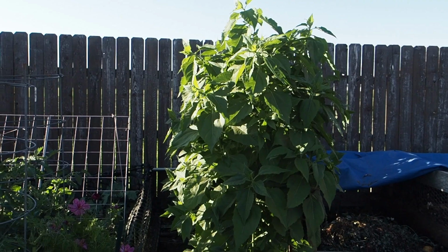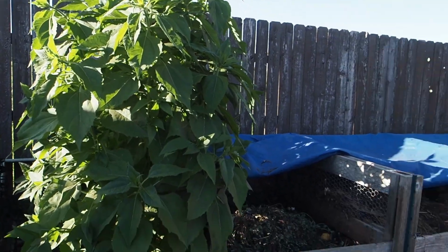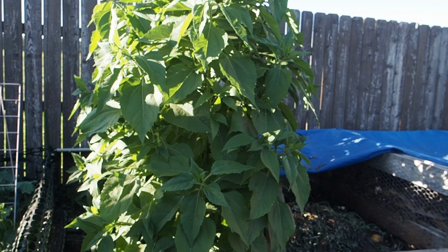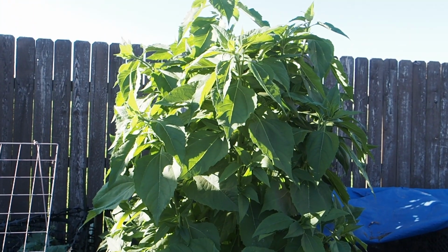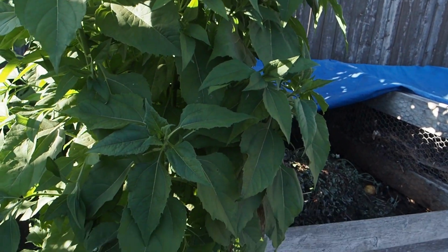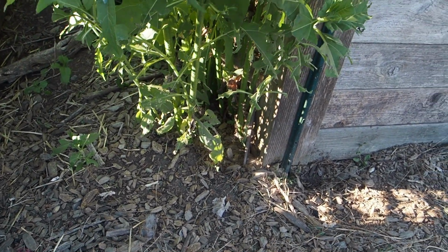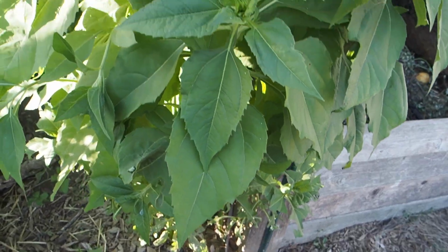One more thing I wanted to show you back here by the tomatoes is this monstrosity that's growing next to the compost bins. So this has been coming back every year for the past few years. This is Jerusalem artichoke, and it's well over my head already, but it produces a lot of tubers in the fall, and the best time to harvest is early spring before it gets too warm.